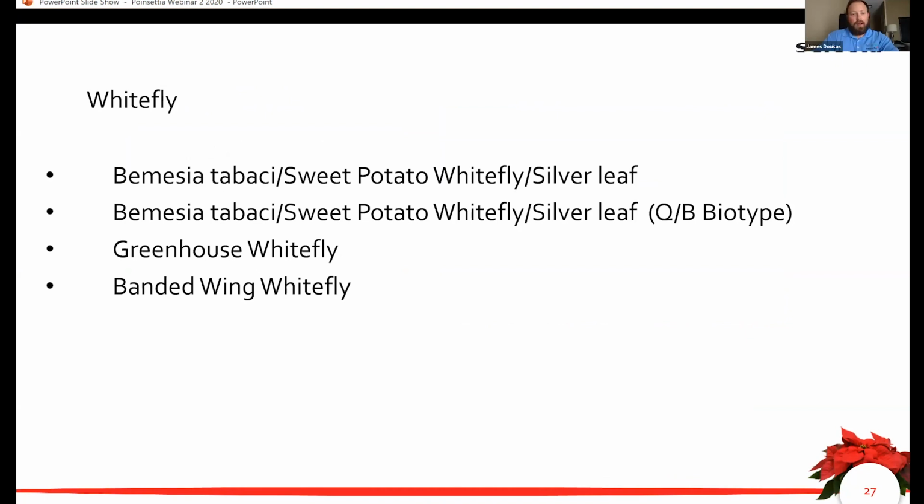And whitefly, you have your sweet potato whitefly, you have your sweet potato whitefly Q and B biotypes, which is why, when you start to see populations that aren't responding to any of your chemical applications, we recommend you reach out to your extension agents, take some samples to them, and let them identify. You'll be surprised, your local extension agents might be more than willing to come out and visit you. They don't necessarily get live specimens and interesting things. You'll have to forgive them. They will probably be a little more excited than you will be. You'll be angry and upset, and they will be excited about new specimens.